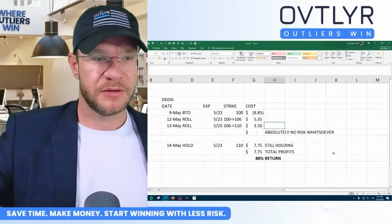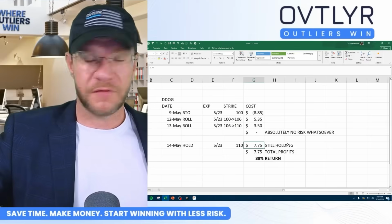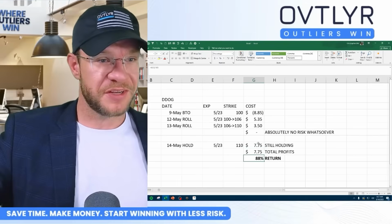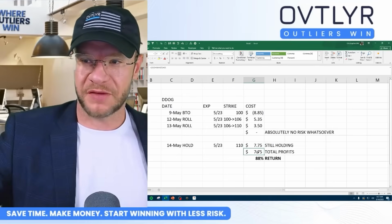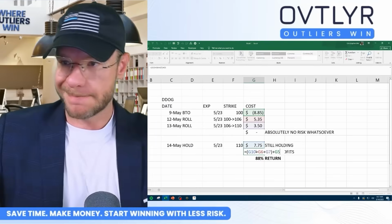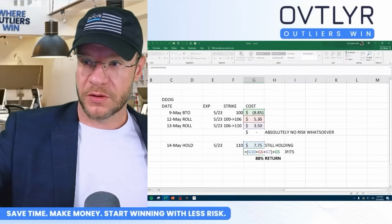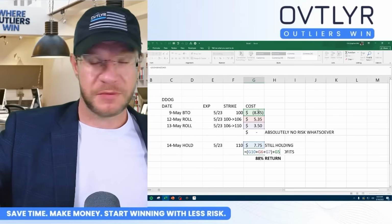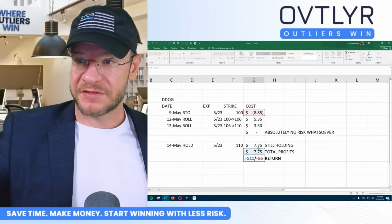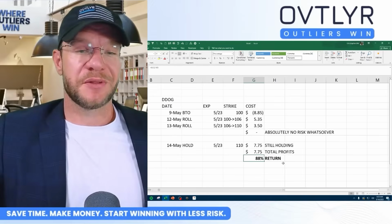Absolutely risk-free trade. And then I'm still holding Datadog, the 110, for $7.75 right now. Coincidentally, that's as much profit as I have right now. Doesn't always work that way, but it's almost the exact same profit. So my return is the amount of profits I've made: the one I'm still holding, plus roll number 1, plus roll number 2, and then subtracting out the cost of the option. That's my total profit, and that is 775 divided by 885.